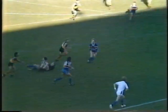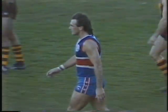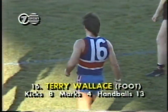Big pack here. Liberatore slides out a great hand pass to Atkins, but his was poor to Terry Wallace. And Atkins, who is such a handball specialist, unusual to see him miss his target like that. 21 possessions to Terry Wallace, a big afternoon. Steve Wallace. Atkins tunnels it. Collinuk on the run. Wallace, standing start down towards the pocket.